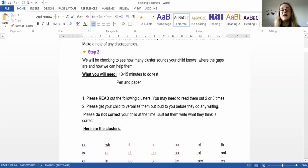Okay, so you're going to need 10 to 15 minutes to do the test and uninterrupted. I know it's tough when you've got other kids around and all that sort of thing. But try and grab 10 to 15 minutes where it's really quiet and you and your child can be together to work on this together, to concentrate on it. You'll also need a pen and paper. Alternatively, you can do this on computer. It's really up to you as the parent and also how your child learns. If your child is a tactile learner, so if they have to do to actually understand, then I would suggest pen and paper. If they're a visual learner, computer is fine. If they have a difficulty holding a pen, and I do have a couple of students with that difficulty, I would suggest that you use the computer. So please read out the following clusters.